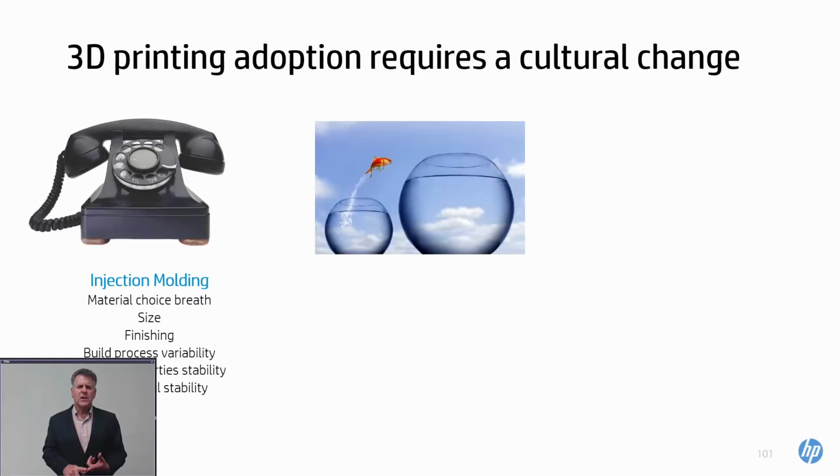But making that jump into designing parts for 3D printing is a huge jump for companies. I mean, even within Hewlett-Packard, we don't do our own molding. We outsource the molding to somebody. So are traditional molding companies going to do that? Are we going to print these ourselves? What about tolerances? Everybody's used to plastic injection molded tolerances. 3D printing is not quite where injection molding is today, but it's getting there.